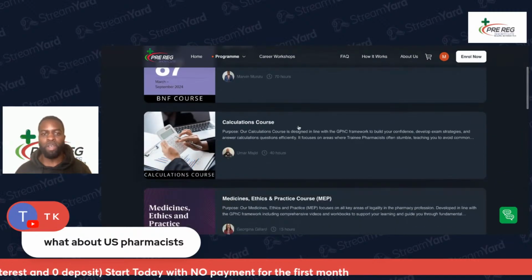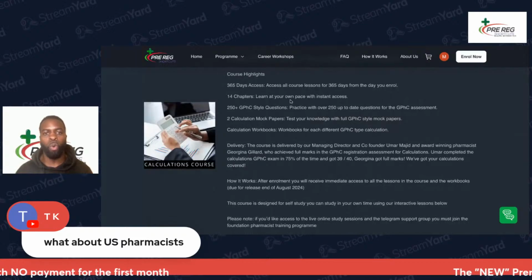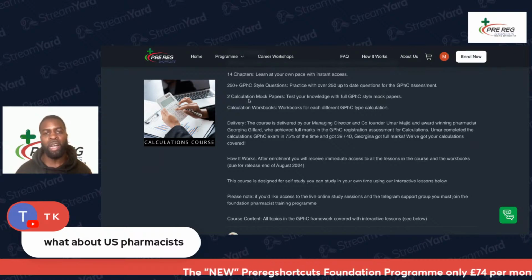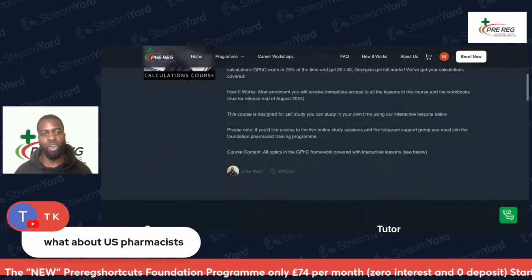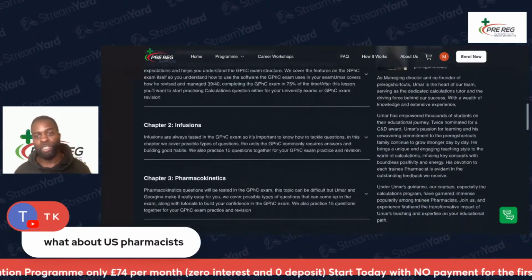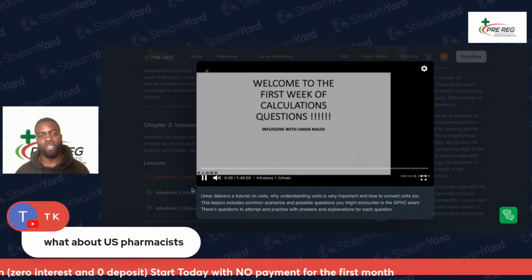Then we have the same for calculation courses. You can see the calculation courses, the same access, all 14 chapters, 250 plus GPhC style questions, a lot of practice, 2 calculation mock papers, calculation workbooks. Phenomenal. And it's so easy. Our tutor, Umar, and Georgina as well. You could just go into one, click on it, and then you can watch your video.